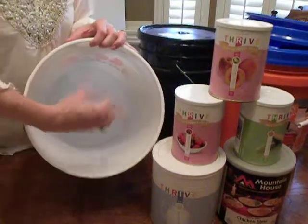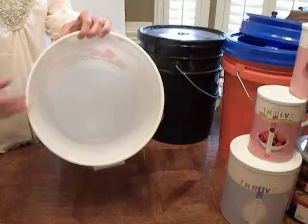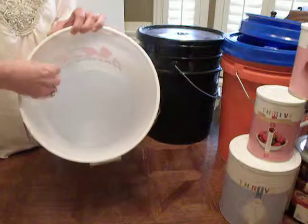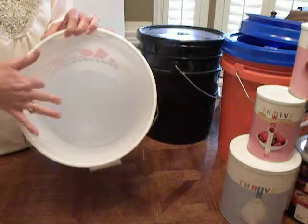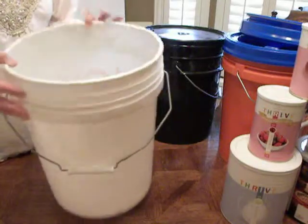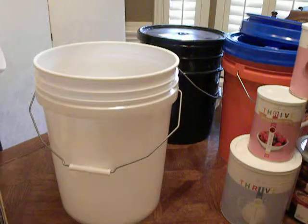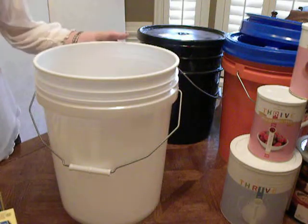You would put your Mylar bag down inside this bucket and open it up. You're going to throw in a couple oxygen packets, start pouring in some ingredients, throw another packet in, pour in more ingredients, throw another packet in. The reason you want to spread out those oxygen packets throughout the pouring process is because you want every bit of that oxygen absorbed out of that bucket when you seal it.